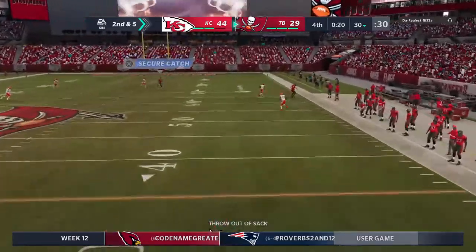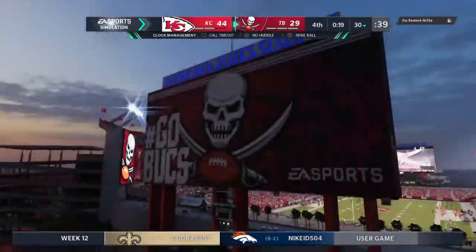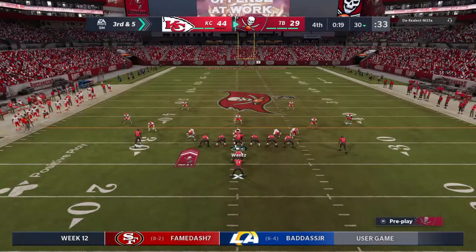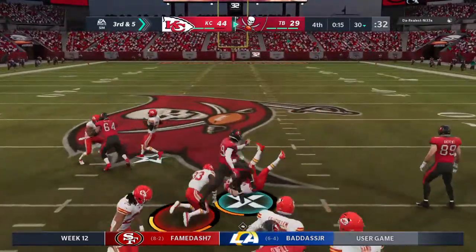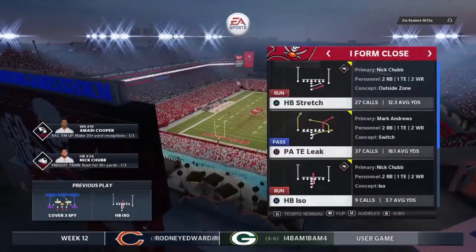Flush to his right. Now a desperation throw deep downfield. And that will be incomplete. Tried to dial up the long one way out there, but it'll be third down. They come up now, 3rd and 5, following the incomplete pass. A give. This is Chubb. And they get him down, but not before he takes it across the 40-yard line.